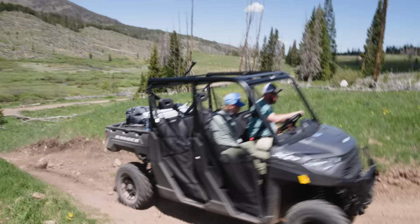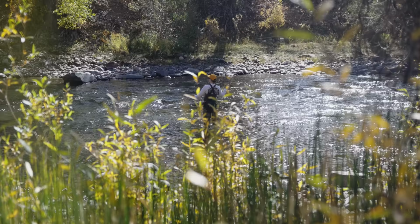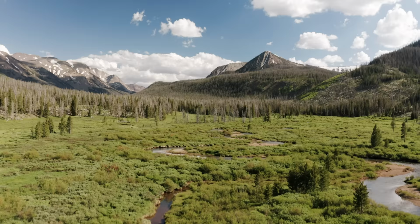Having moved to Utah last January, I was excited to explore the trout fishing opportunities that awaited. I've been fortunate enough to fish in various regions across the West, but have done little fishing in my new home state. So after doing some research, there was one range in particular that caught my attention. The Uintas.